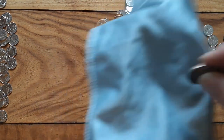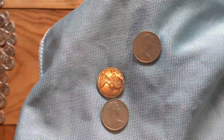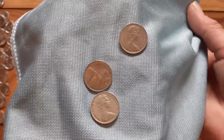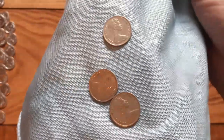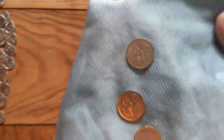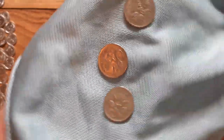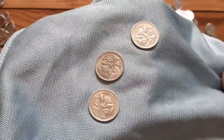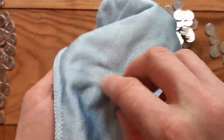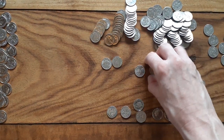I found three 1972s in $100 of coins, so 2000 coins. I found three 1972s in varying condition and grade. But the 1972s have a mintage of only 8.25 million, so you can sell these for more than a dollar if you want to, but I'll hang on to them for now. Down there next to changeover, got three 72s.